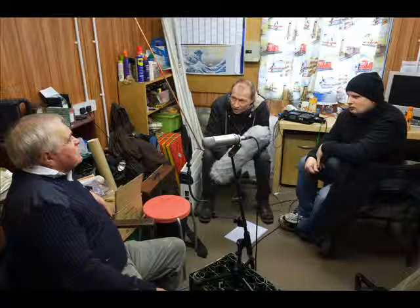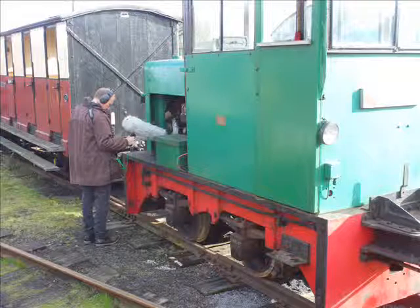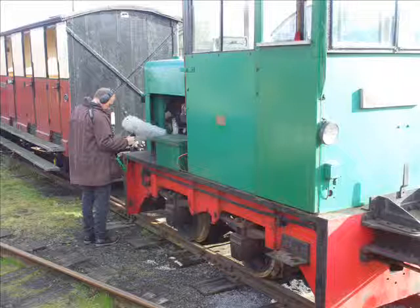Came down to the Sittingbourne and Kemsley. It was during the time when the line was closed. The Leader was sat at the back of the shed here, just near where we are at the moment, and had sat there for almost 30 years. There was no boiler on it, there was no smoke box, just the frames and the wheels.